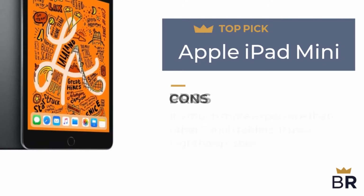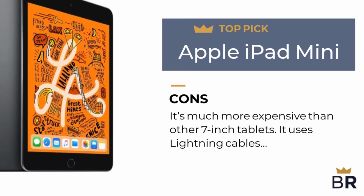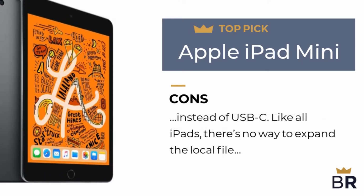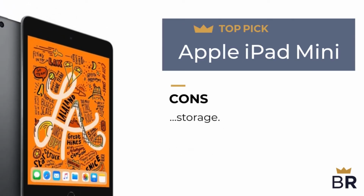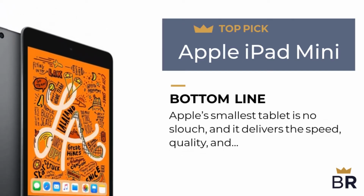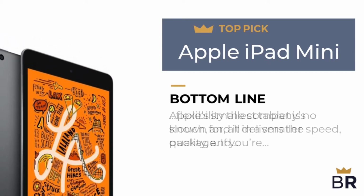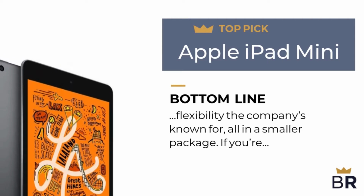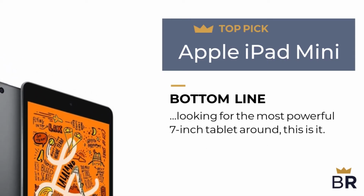Here are the cons. It's much more expensive than other 7-inch tablets. It uses Lightning cables instead of USB-C like all other iPads. There's no way to expand local file storage. The Best Reviews bottom line. Apple's smallest tablet is no slouch, and it delivers the speed, quality, and flexibility the company's known for, all in a smaller package. If you're looking for the most powerful 7-inch tablet around, this is it.